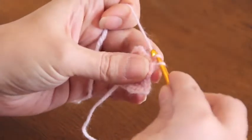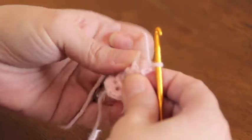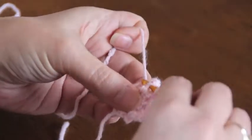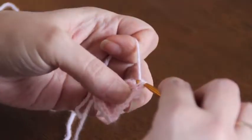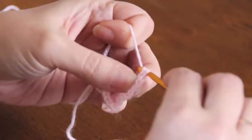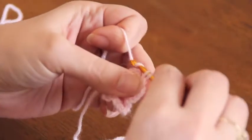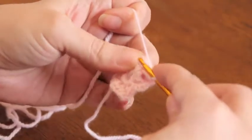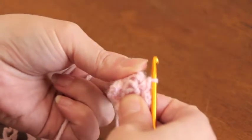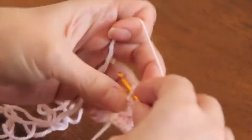So start by making 2 chains so that you have some room to work with, and then come down and find your first bar. Mine is over here. And you're going to work underneath that bar, just doing single crochets. Again, you're only going to do 3. It's a real simple pattern to remember. So 3 crochets here, and then you will go over to the next bar, which is easier to see when you're actually working on it, but it's there. I hope you guys can see that. And you'll go under that bar 3 times.